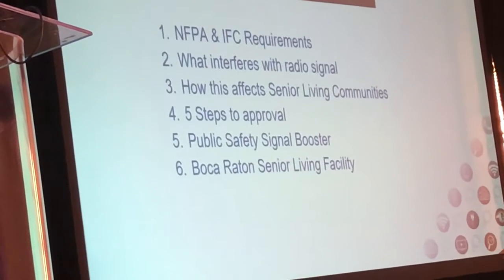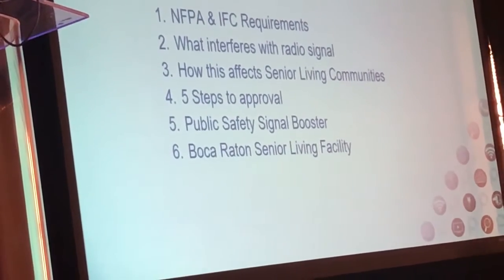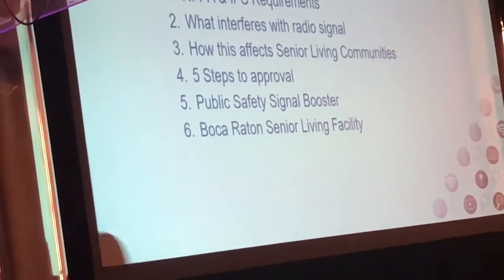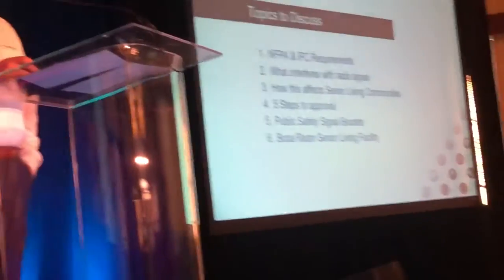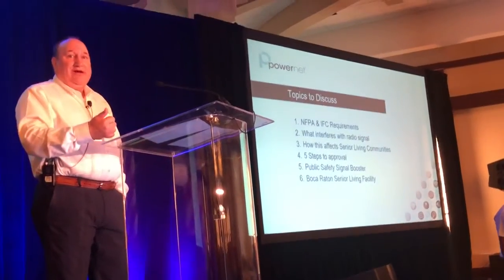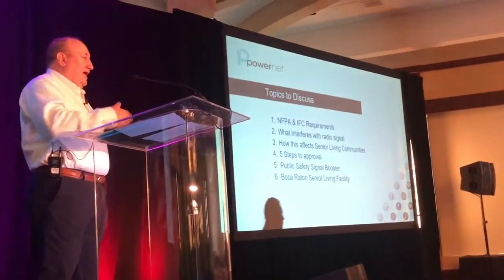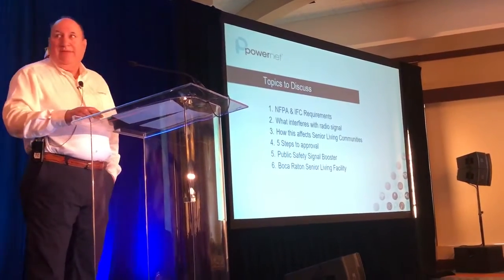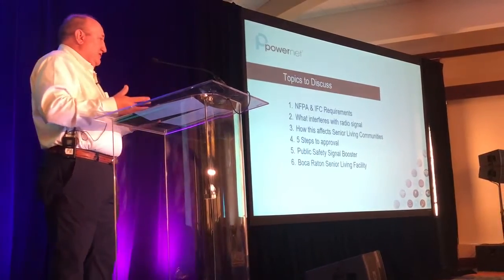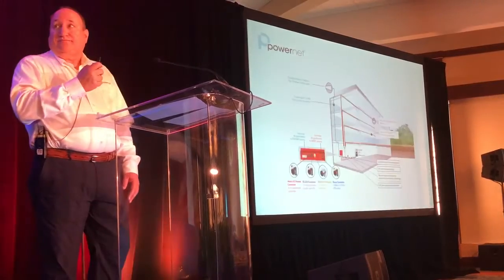With public safety, you're going to hear terms like public safety DAS or public safety signal booster. I want to explain what exactly that is. Today we're going to talk about what the code process is, what the enforcement is, how you determine what happens in your local jurisdiction, and why all of a sudden in the last couple of years it seems like it's more necessary.